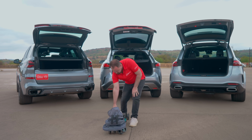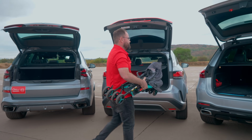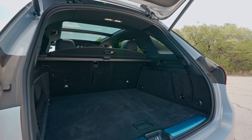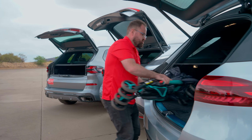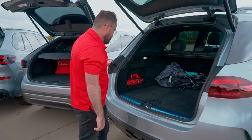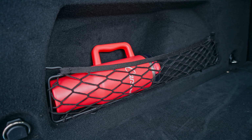Wow, that was a lot easier than I expected. Okay, and we'll start with the Mercedes Benz. So, of the three boots here, I would say the Mercedes Benz is the second biggest. And it should swallow a pram, no problem. Yeah, no, I mean, you could get plenty of prams in here. You've got some nets so you can hold your Cars.co.za giant sippy cup as well.